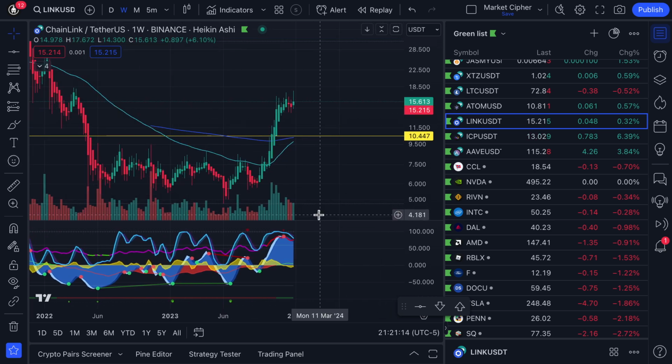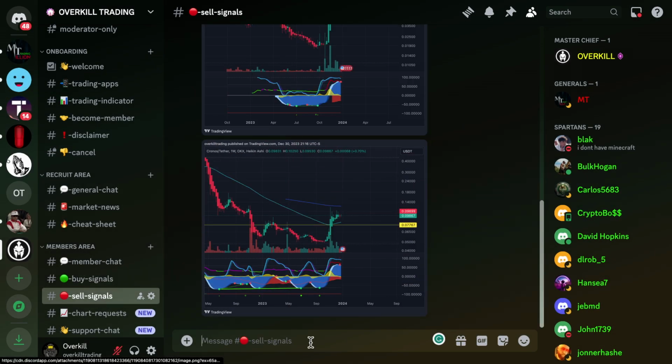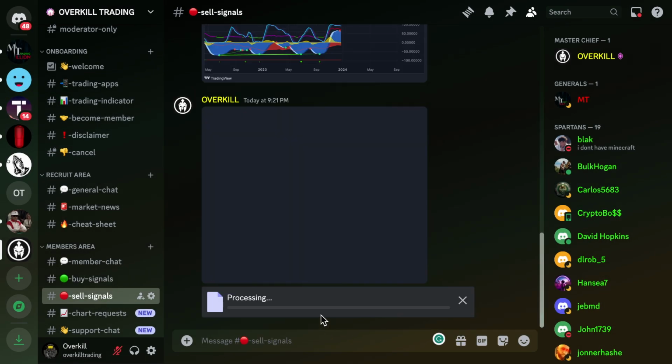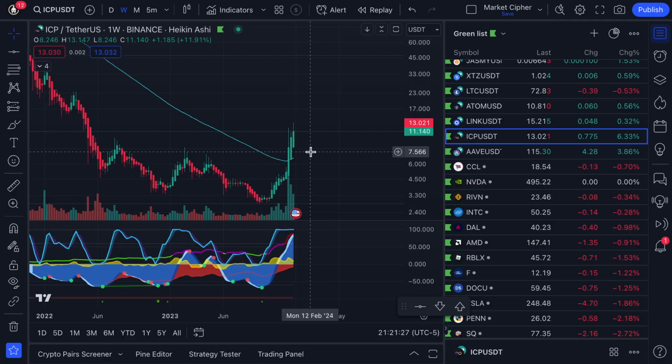So here's where we're at. We're overextended on Chainlink. Be careful, I'm putting this out there on the weekly, because again, these things do have pullbacks. They don't just go straight up. At some point, you got to say, okay, take some profits. Just like ICP right here.